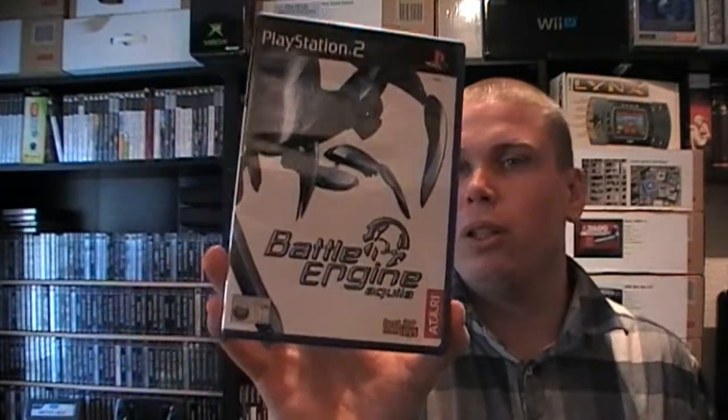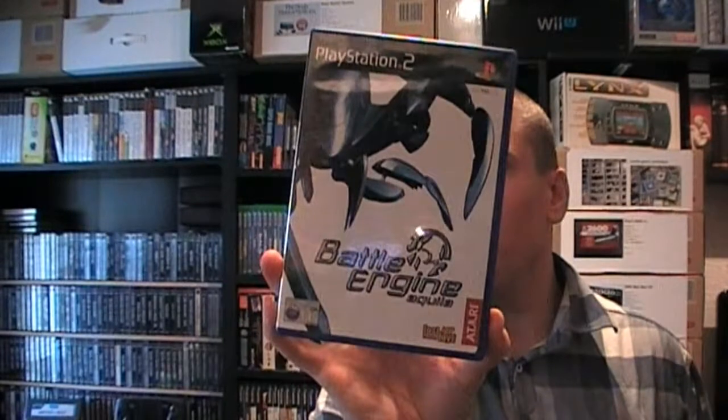Next game, Battle Engine Aquila. I have not played with this game yet, but it looks kind of awkward, but I will try it out sometime.